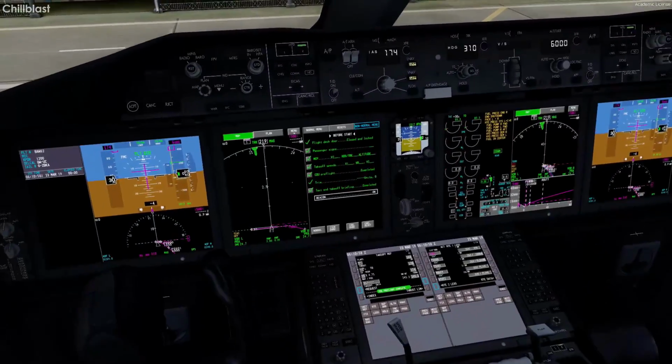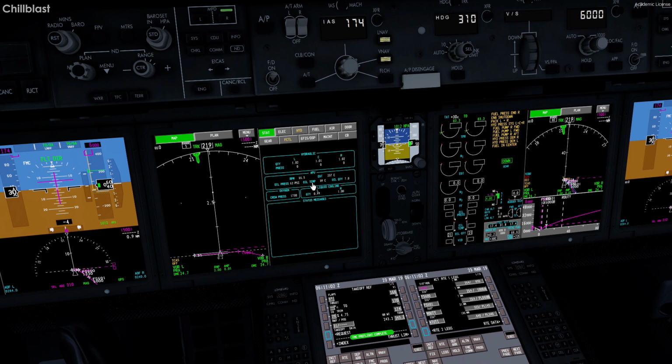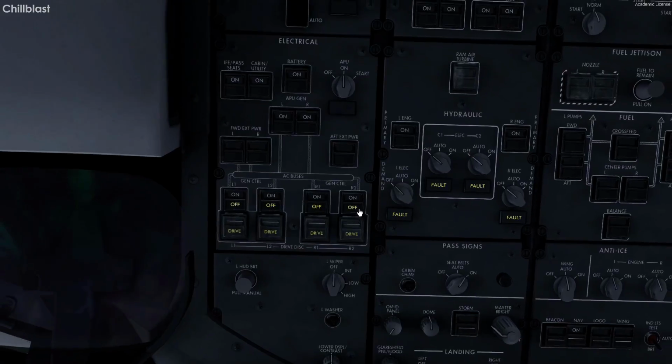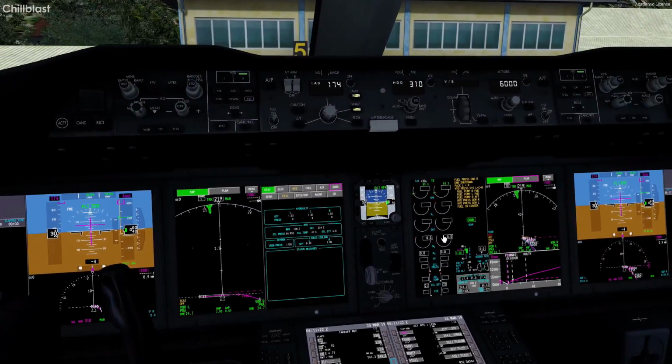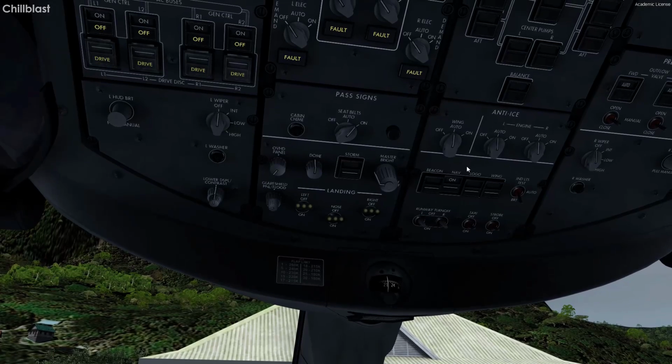Okay, APU starting up. We can watch it set up here in the system page. 65%. It's getting rather hot as well, 250 degrees Celsius. That's interestingly high. I mean, that's normal. It's still going up for 300. Anyway, we'll see it up and running on the hop there. Anyway, let's get fuel pumps on.